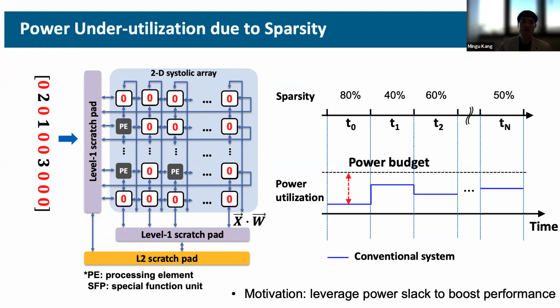And another problem of sparsity is, let us assume that based on a certain technique, we successfully skipped the computing from the processing element. Whenever there is a zero, we can skip the computation with a certain technique. But even assuming that, whenever the sparsity is very high, a large number of processing elements might be skipping, meaning that those are idling. Because of that, there is a huge unused power slack. Let's assume that there is a power budget. Generally, if you use any battery, there is a power budget, a certain milliwatt.